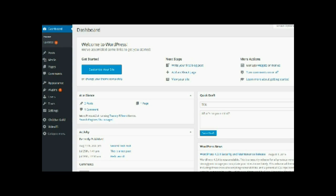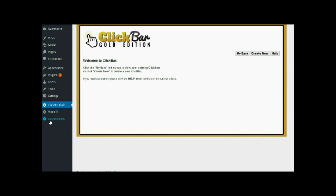So let's actually take a look at the plugin right now. First thing you're going to do is click on the ClickBar link on the left-hand side of your WordPress admin area. This is going to bring you to the ClickBar welcome page. From this page, you can view your existing bars by clicking on the My Bars link, or you can create a new bar. I'm going to go ahead and click on the Create New button and create a new bar to show you how to do it.